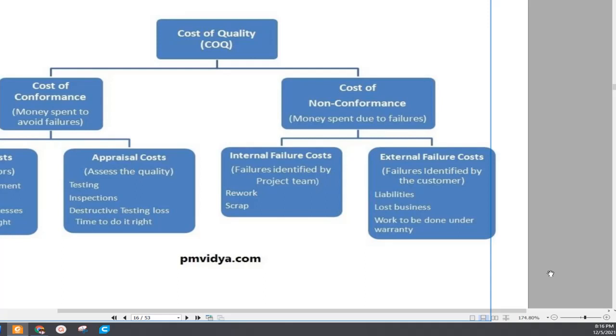All right, the next one is cost of quality, COQ: cost of conformance and cost of non-conformance. Cost of conformance is money spent to avoid failures, and cost of non-conformance is money spent due to failures. To avoid failures, you can incur preventive cost and appraisal cost. Preventive cost is to prevent errors, and appraisal means to assess the quality.